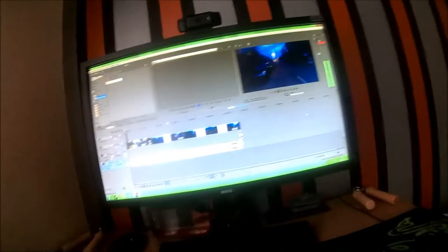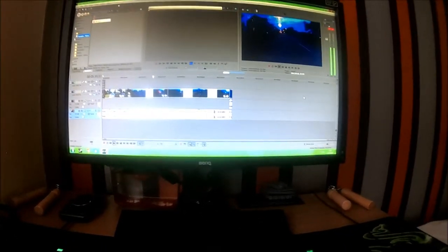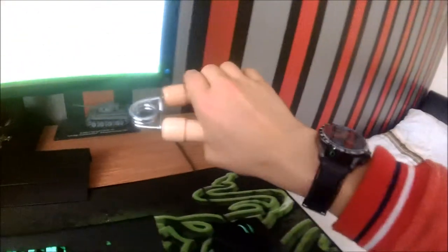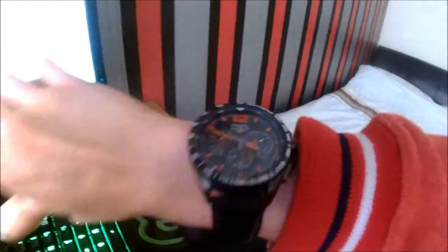I've got my BenQ monitor, full HD, 24-inch, 144Hz, which is nice. Got my webcam, full HD webcam. I've got my grips. You never know when you need your grips. And there's my watch. That's what time it is now. It is now 10 to 4. Never know when you need these.